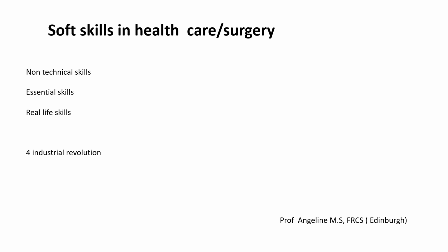There are many names. In fact, it's called the fourth industrial revolution. Now, people realize that it's not only technology that is going to be of very good benefit, but also a set of soft skills to go along with the technology to make life comfortable for everybody around.